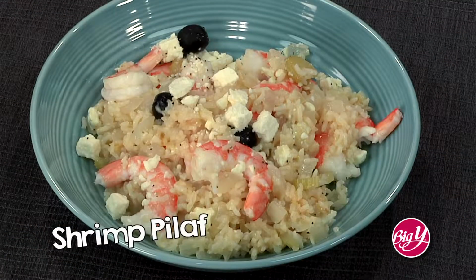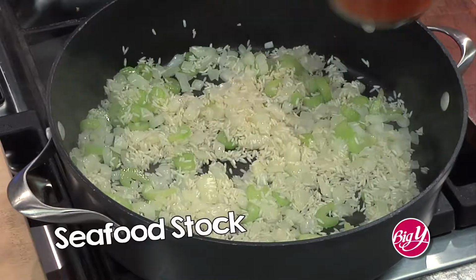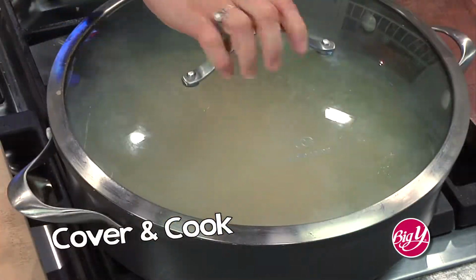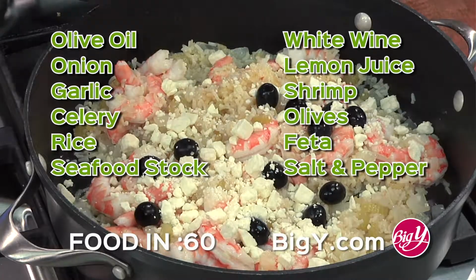Shrimp Pilaf. In a large pan, heat olive oil and saute onion, garlic, and celery. Add rice, pour in stock, white wine, and lemon juice. Cover and cook. Remove cover, add shrimp, and cook. Stir in olives and feta, and season with salt and pepper.